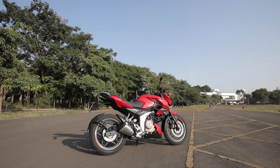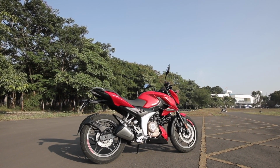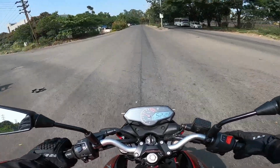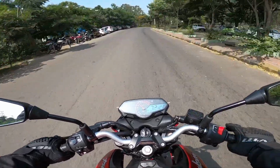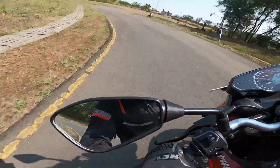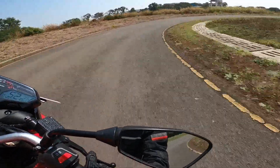The saddle height is very accessible at 795mm, so shorter riders are welcome too. With 165mm of ground clearance, you will have little to worry when riding over bad roads. Ride quality is compliant for most parts and daily commutes will not leave you tired. However, if you are riding this motorcycle fast into corners, you might feel that the suspension is a little soft in case you encounter an undulation.